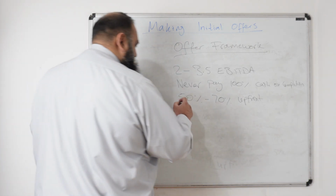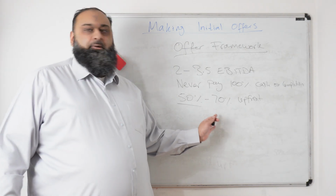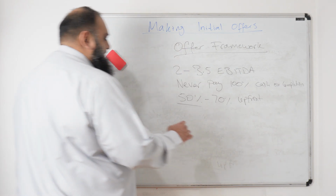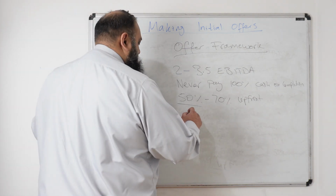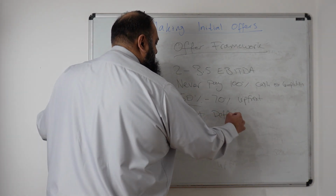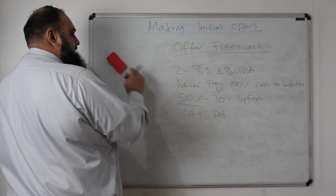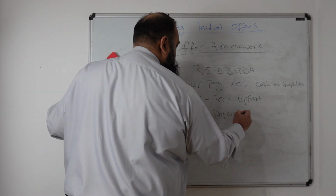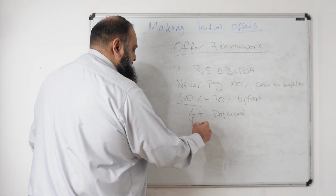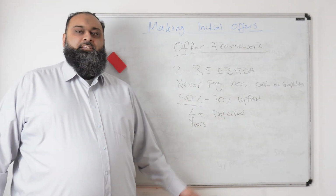And I normally say that I don't like paying more than 50%. It has to be some solid reason why I'm going to go above 50% up front, okay? So that means there's going to be a deferred element, and the deferred element can be paid over anything from 4+ years. Why do I keep misspelling deferred on this board? So annoying. Right, deferred, 4+ years. So now they have this framework.